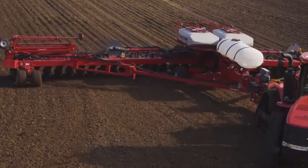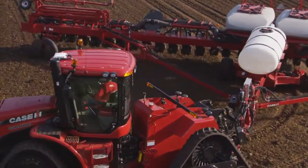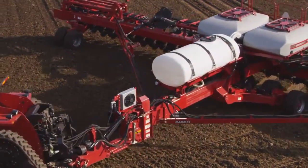I think new technology will allow customers to make better decisions, to make more informed decisions. The more data they have, the better they can make a decision. It's also better for the environment. They're not putting chemical where chemical doesn't need to go. They're not putting fertilizer where it doesn't need to be. And I think it's going to add a level of efficiency to the farm.